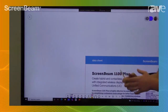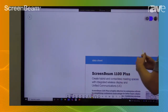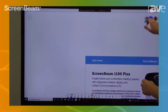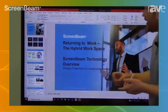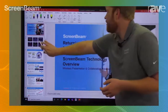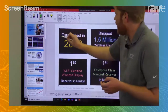So those touch features that this display supports, you're still going to be able to use all of those different types of touch in Windows natively when you're using the Screenbeam. And it's not just limited to Whiteboard or some particular app. We can come into PowerPoint and we can be in a meeting and we can be annotating directly on, let me see, go to my next slide. We could be annotating directly on the display.